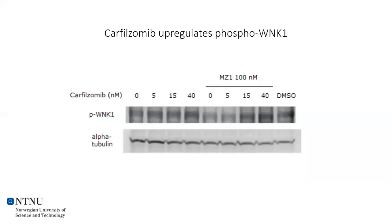I have then proceeded to validation of phospho-Wnk1 upregulation by carfilzomib, and I also utilized Western blot. And as you can see on this blot, carfilzomib upregulates phospho-Wnk1. But also at the same time, on the same blot, you can see that phospho-Wnk1 is affected greatly by MZ1 treatment. This experiment has been performed one time. Wnk1 stands for with no lysine kinase 1 and is involved in the regulation of ion transport across cell membranes. However, it has been recently discovered in the literature to be involved in non-traditional functions. And this is where my interest lies for this protein.